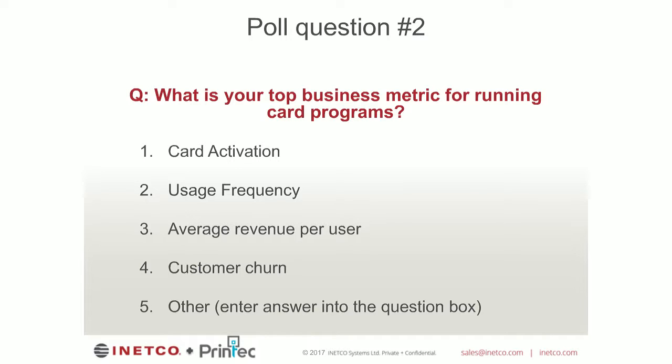Now, just before we jump into our use cases, let's have a quick poll question one more time. Just as we're looking at our cards programs within our financial institution, I wanted to find out from you what your top business metric is for running card programs. Again, given the limitation that we can only show 5 things on there, there's card activation, how many people have actually activated the cards they've received, usage frequency, how often people are using our card on a monthly basis, for example, the average revenue per customer, how much are we making off of a single customer, and again, because of the limitation, that might include different factors of revenue in there.